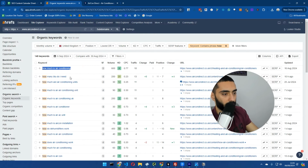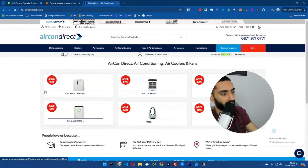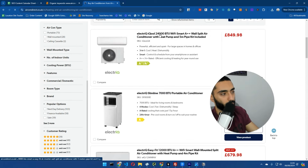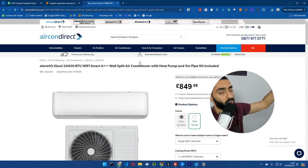We've got, how many BTU do I need? So again, just so you guys know, BTU is like the size of the space. For example, this is a 24,000 BTU. Now, BTU basically means the higher the BTU, the more room space that this AC unit can actually cool down.